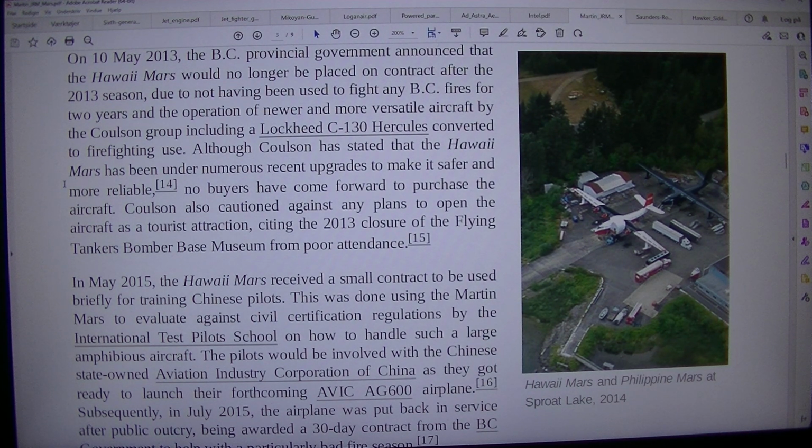On the 10th of May, 2013, the BC provincial government announced that Hawaii Mars would no longer be placed on contract after the 2013 season, due to not having been used to fight any BC fires for 2 years and the operation of newer and more versatile aircraft with Coulson Group, including a Lockheed C-130 Hercules converted to firefighting use. Although Coulson has stated that the Hawaii Mars has been under numerous recent upgrades to make it safer and more reliable, no buyers have come forward to purchase the aircraft.